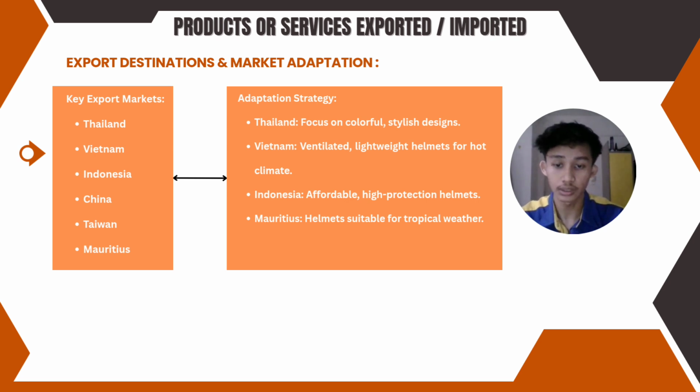In Mauritius, helmets must be durable enough to handle tropical weather, including heat and rain. These localized strategies help them to build trust and maintain a competitive edge in each market.